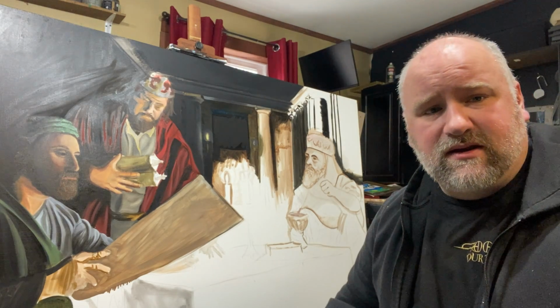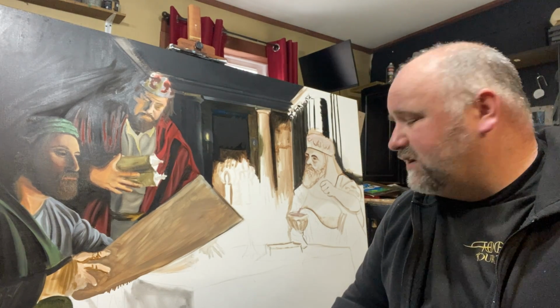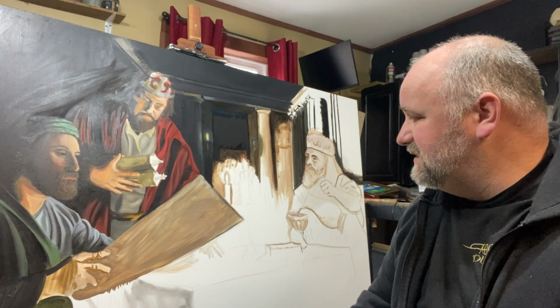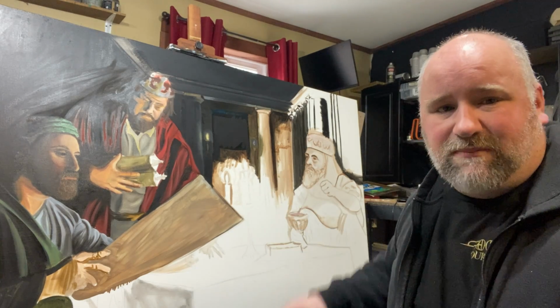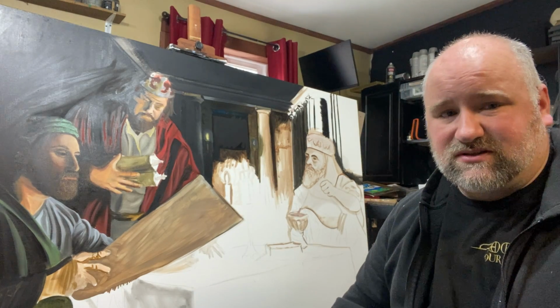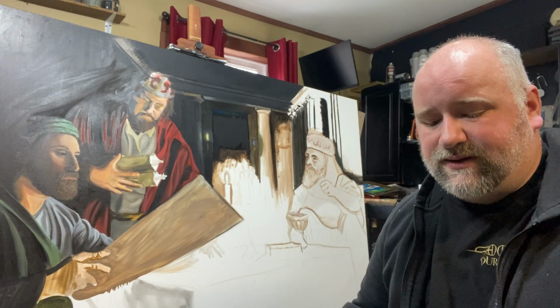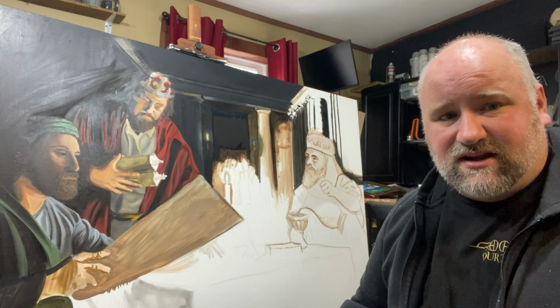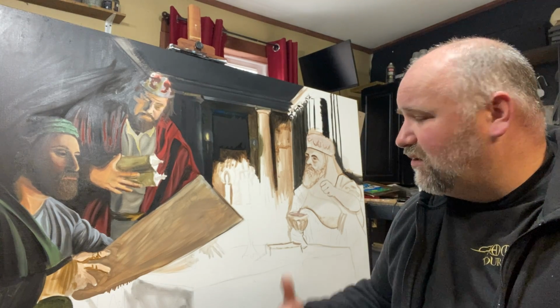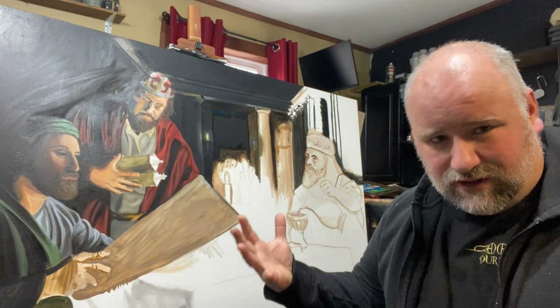I am nowhere near ready to be done with this. It needs a lot of work. It needs some fine tuning before I really get into the details. I'm really just simply mapping out the colors right now and doing some details so I can figure out light sources and stuff. I am working from photos from models that I took, but a lot of the scene needs to be invented. So it's a process, but it's a great process. It's fun.